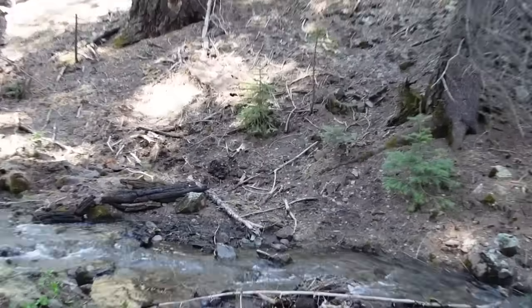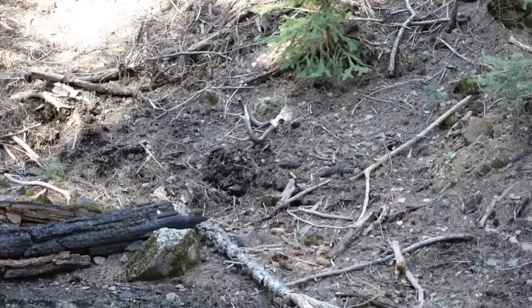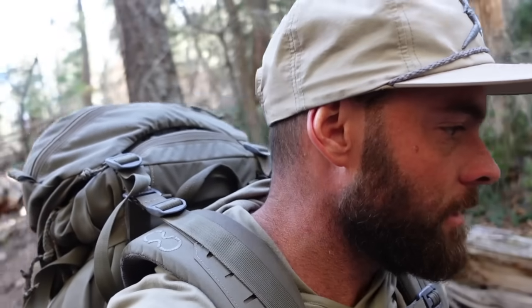Check this out, right across the river. Right out of the riverbed. These things are always in the bottoms, always. Looks like a decent one. Oh yeah, it's brown. Gotta get across the creek.